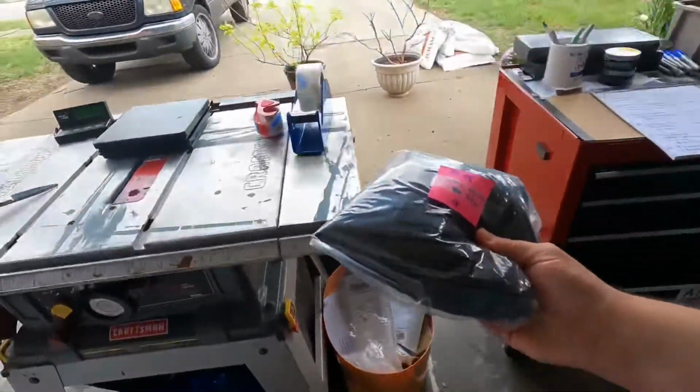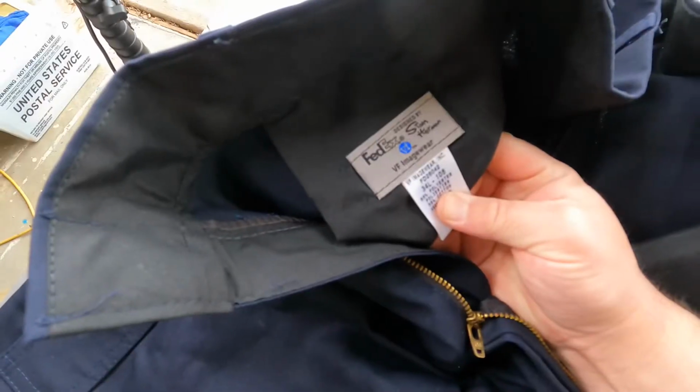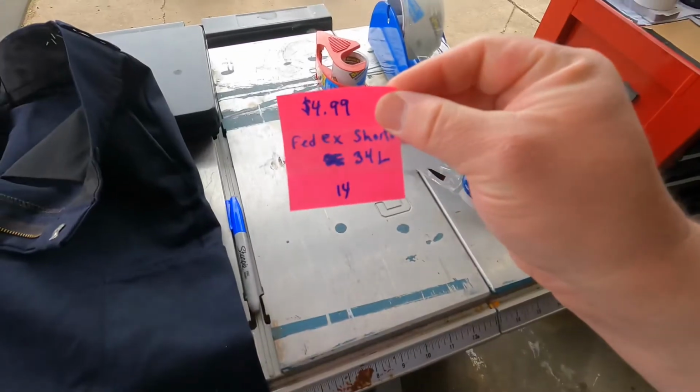Sold. New with tags, FedEx Stan Herman cargo work shorts. It's got reflectivity on either leg. Cost of goods $4.99 at Goodwill. Sold $37.77 plus shipping on eBay.